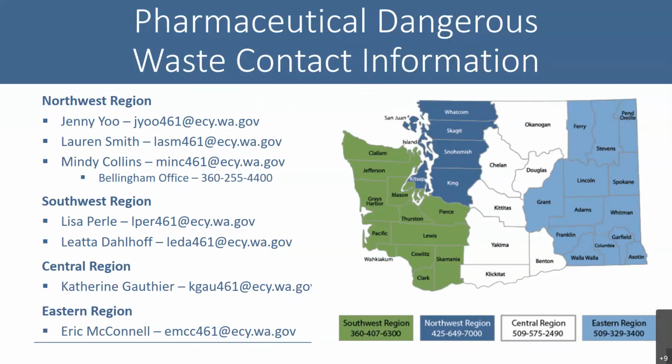Okay, so there was a question about containers that held P-listed waste. The question is, if a syringe that once held P-listed waste is now empty, it can be disposed of as a sharp, that's just a solid waste, that is correct. But the question is asking whether or not bags that held P-listed waste are now RCRA empty or still hazardous waste.